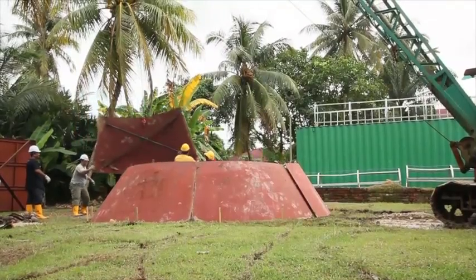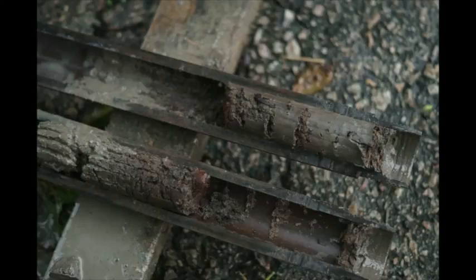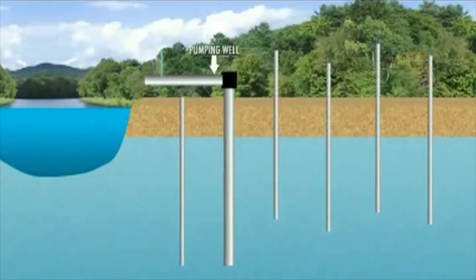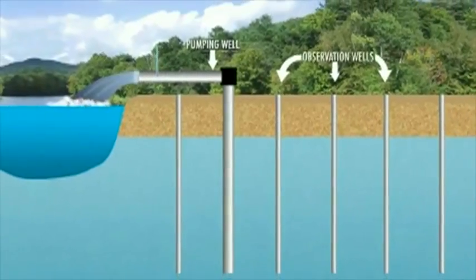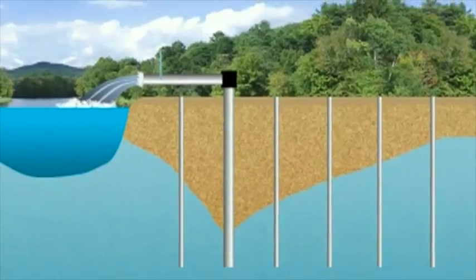After a potential site is selected, ADSB geologists conduct a complete hydrogeological investigation. Samples of aquifer materials are obtained from the drilled boreholes. After the evaluation of the borehole samples, a test well and a series of observation wells are drilled and constructed. During the pumping test of the test well, ADSB can observe the effects on the water table at each of the observation wells. The pumping test data will be analyzed to determine the hydraulic properties of the aquifer.